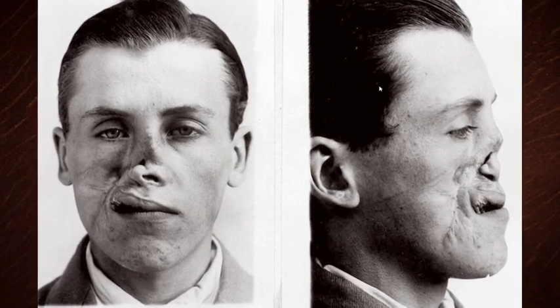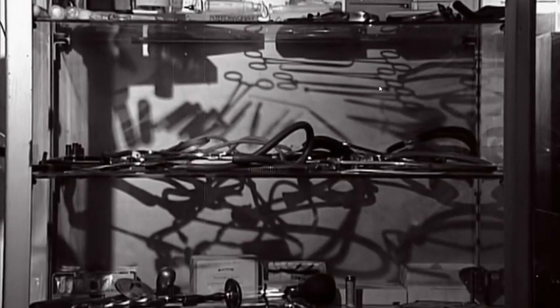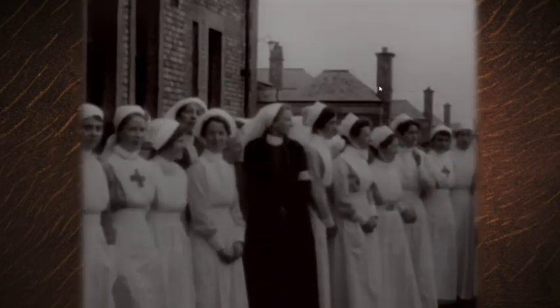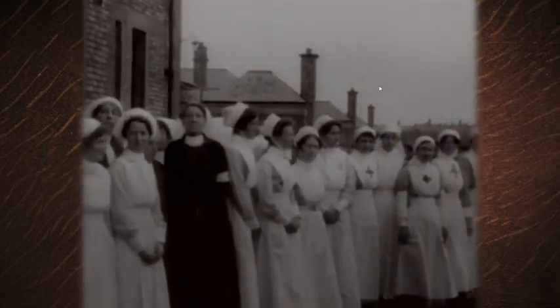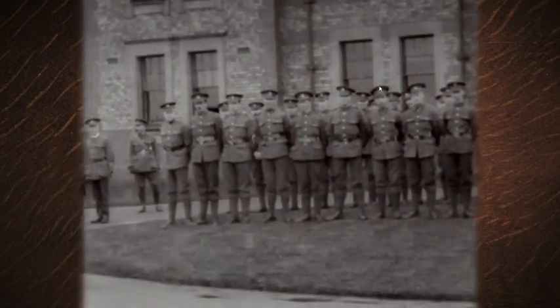There, he allows it to heal and develop blood vessels before carefully positioning the new skin onto the wound. This becomes the central technique for doing plastic surgery. At Gillies Hospital, 11,000 operations are performed on over 5,000 men. Early plastic surgery was not a quick business.